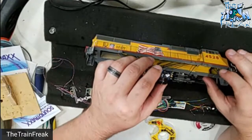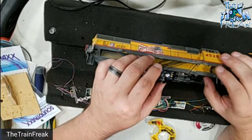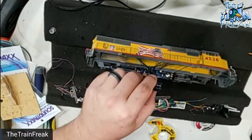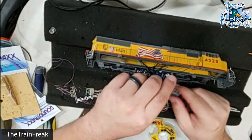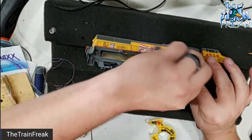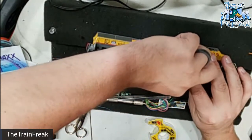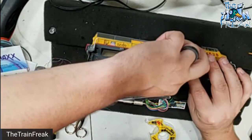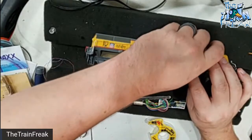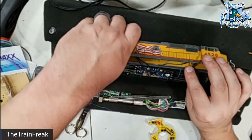And then this one, let's see, where do we want to put this one? I might be limited just to one. There is that possibility. Because I do have part of the chassis, but I think I'm going to try to fit this one in right here. If the shell doesn't go all the way on, then I will have to take this speaker out. But we do want to try to go for two on this one, because it just sounds so much better when you have two speakers.